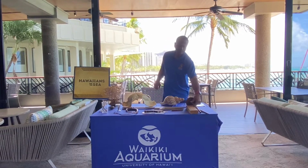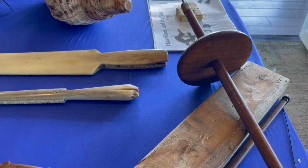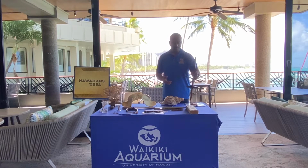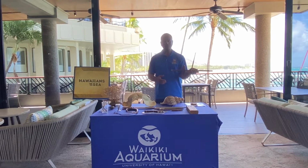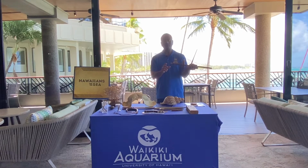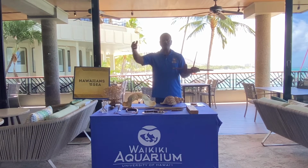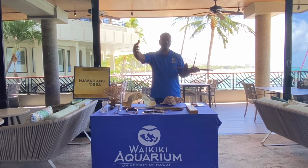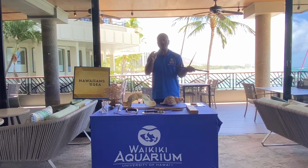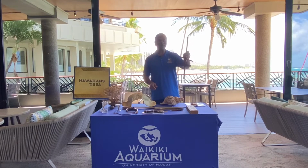This one is called a wheelie. It's a drill that they use. Wheelie means to twist, and it twists like this. Before the foreigners showed up, they made a bit made out of shell, but it wasn't very strong. They would have to change it all the time. But what would happen is ship wreckages from foreign ships would float towards shore, and they found use of the nails that were in there. They took the nails and used them as bits. They sharpened them and used them as bits.